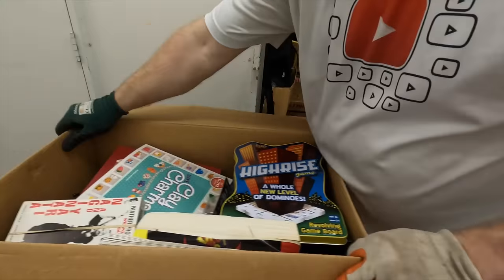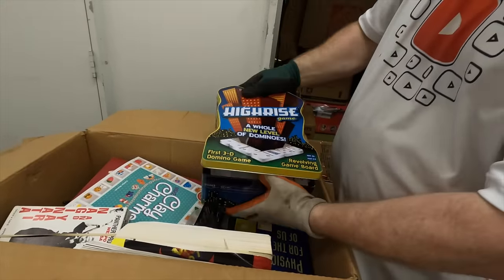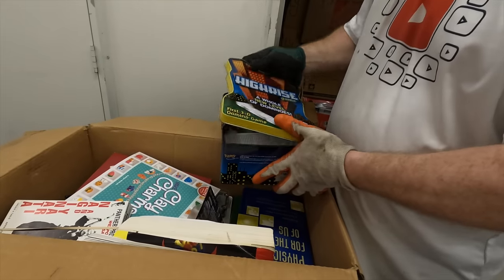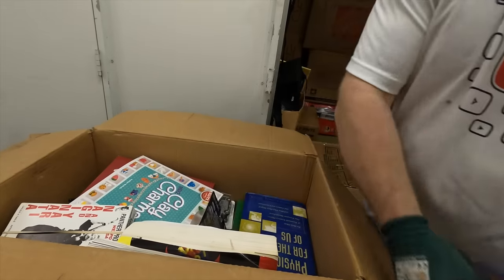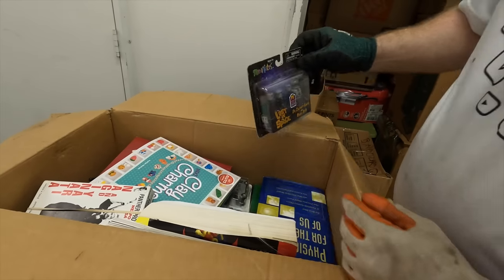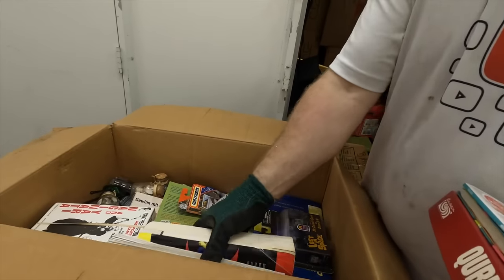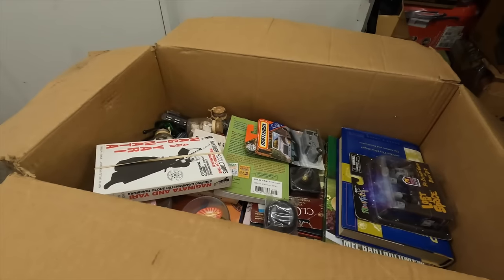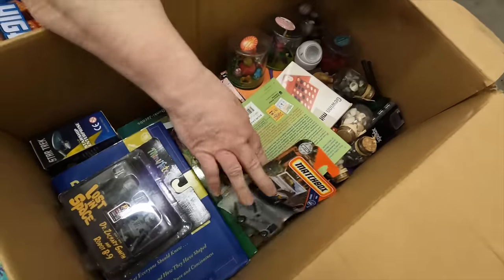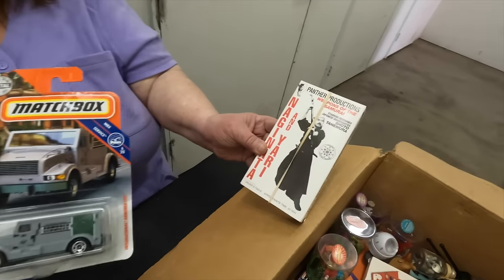Okay, oh, dominoes. We have the Tower of Dominoes all in there. A lot of people are selling old toys now, guys. Lost in Space, new toy, unused. How to make clay ceramics. Bunch of books in there. Oh my gosh, Matchbox, new Matchbox. Yeah, pull that out. We got a new Matchbox.